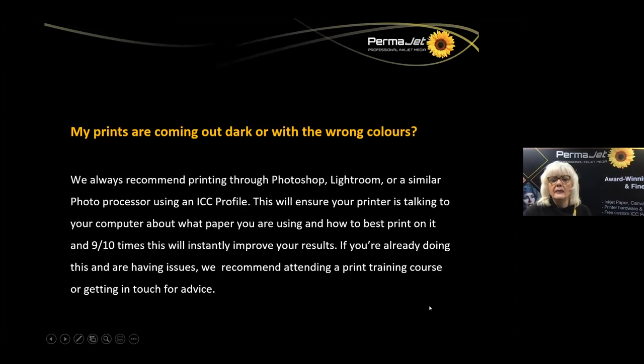Now my prints are coming out dark or with the wrong colors. We always recommend printing through Photoshop, Lightroom, or a similar photo processor using an ICC profile. This will ensure that your printer is actually talking to your computer about what paper type you are using and how best to print on it. Nine out of ten times, this will instantly improve your results.